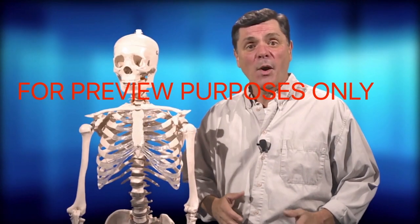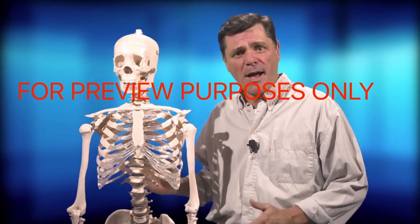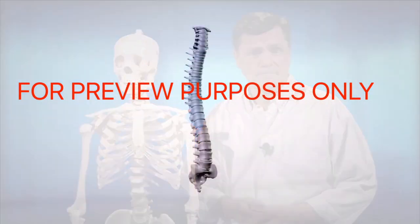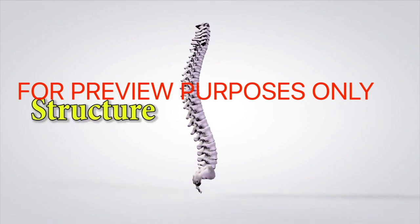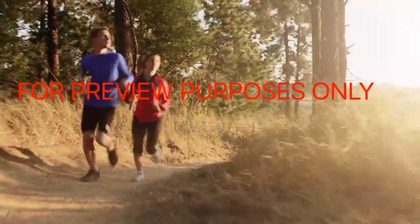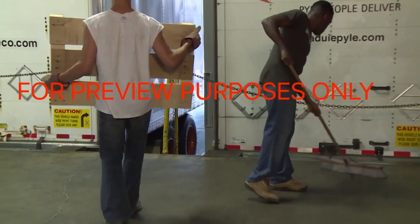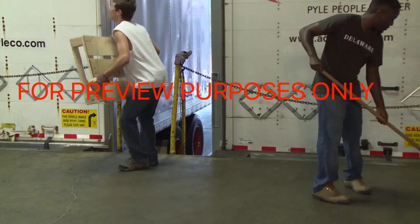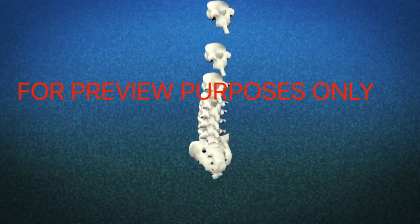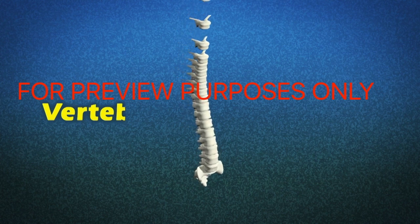When we refer to our back, we're talking about our spine and the tissues and nerves that are associated with it. The spine gives our body structure and support. It's rigid enough to carry more than half of our weight, but flexible enough to allow us to twist and bend freely. The spine is made up of 33 individual bones known as vertebrae.